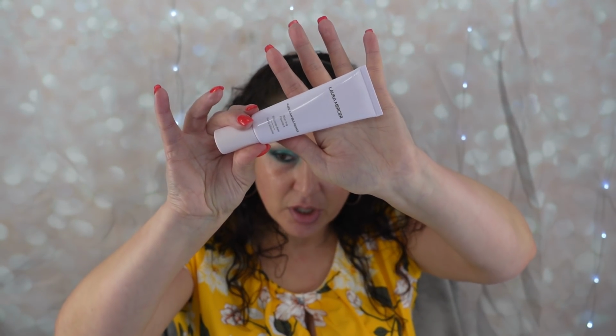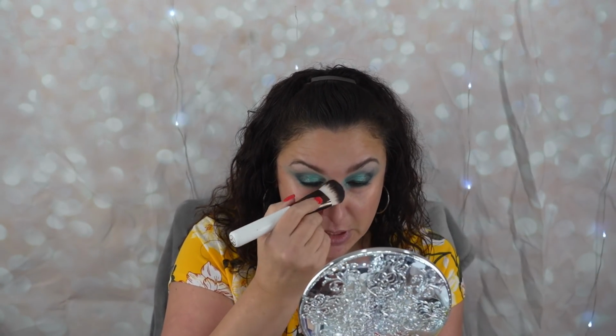This elixir says that you could wear it 3 ways. You could wear it alone, you could wear it as a primer, and you could wear it as just a highlight. I think I'm going to go with the Laura Mercier Pure Canvas Primer. I'm going to put that on like that. I've really been loving this primer lately. I'm going to take this, the Hank & Henry Miranda brush. I love to put my skincare or my primer on with this brush. I'm going to go ahead and apply that all over.